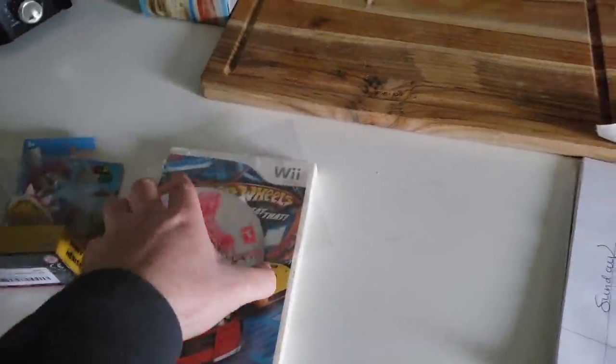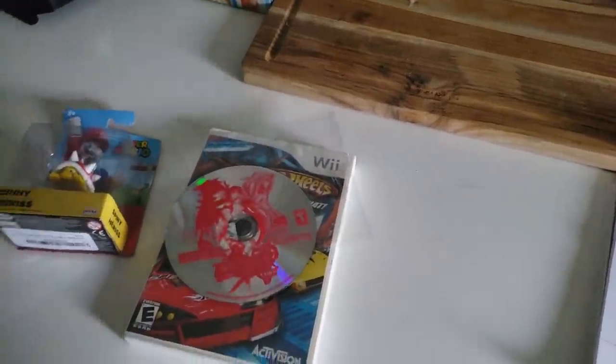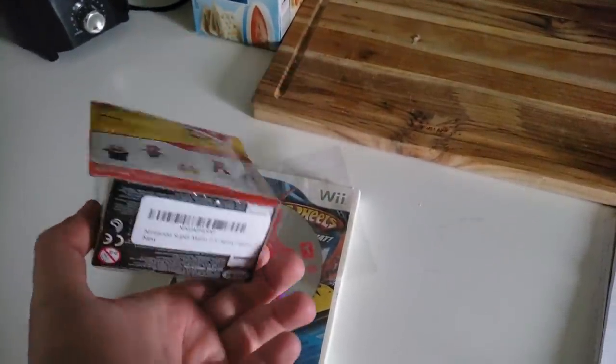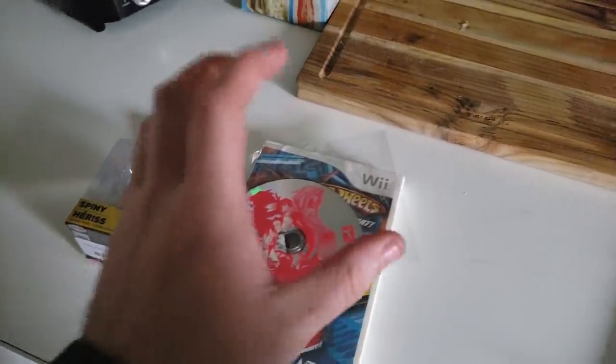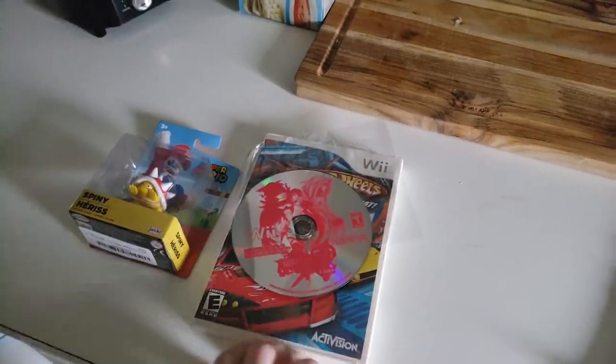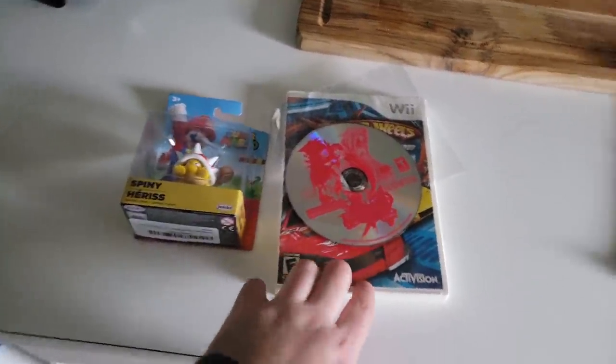This disc, I don't even know what happened to the case. It was literally just floating around in the box, so that's weird. And then this guy, which is still perfect, I'm going to ship him back in probably. But yeah, kind of a pain. I've already shipped off probably 20 to 30 other items, and more items are coming each day to my house from Amazon, so that's fun.